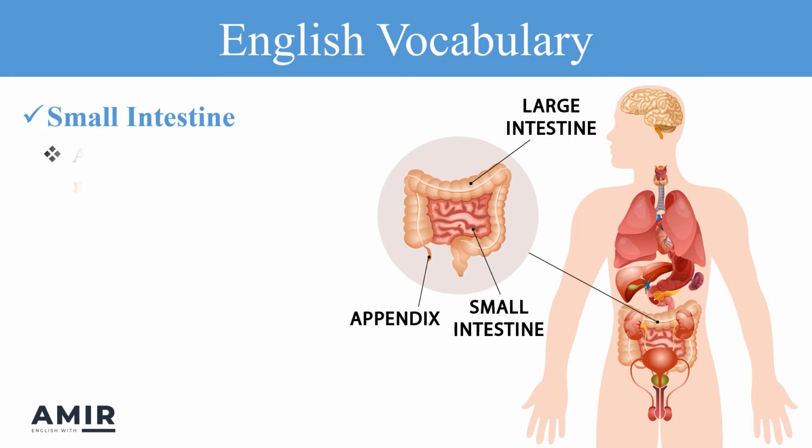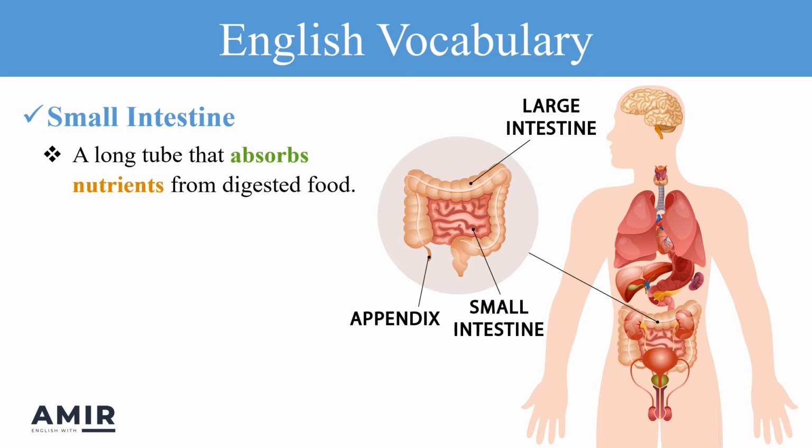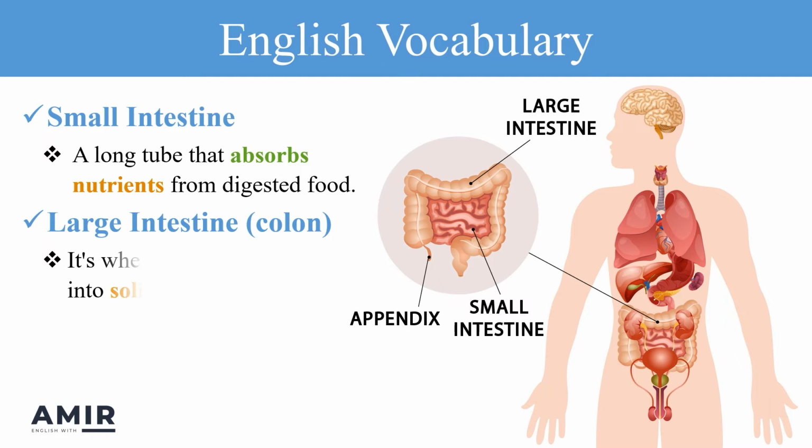Small intestine. The small intestine is a long and narrow tube that continues the process of breaking down food from the stomach and absorbs nutrients from digested food. Large intestine. The large intestine, also known as the colon, is a part of the digestive system that follows the small intestine. It's where food changes into solid waste before leaving the body.